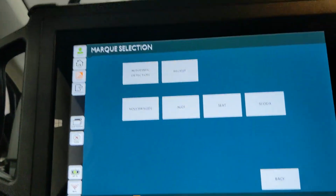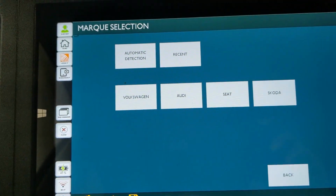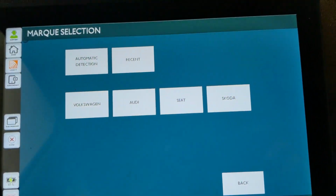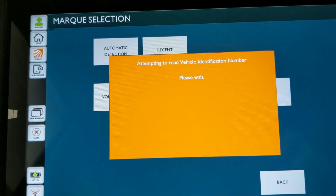For this vehicle, the best tool to use is ODIS, but since I don't have ODIS, I am using the Drive Pro ES today. All right, let's see what we got here.